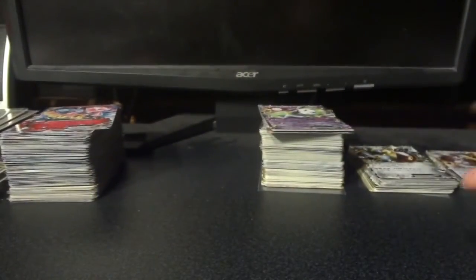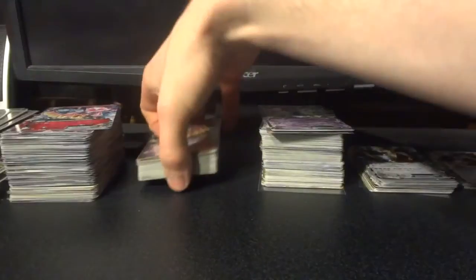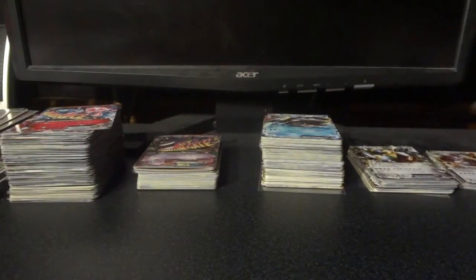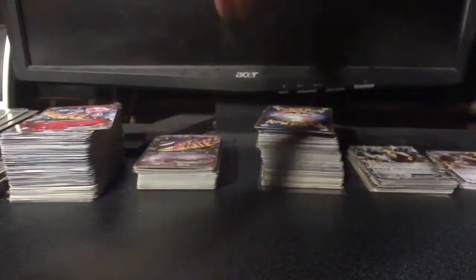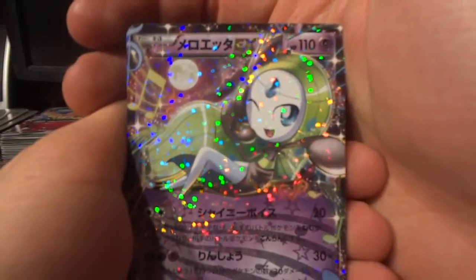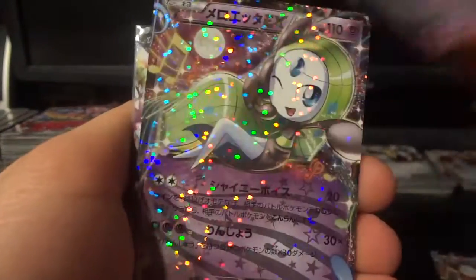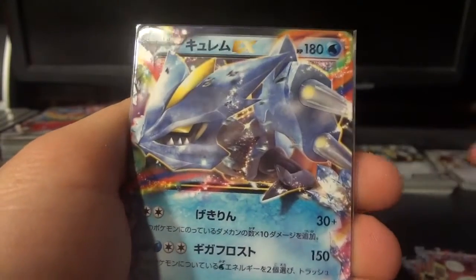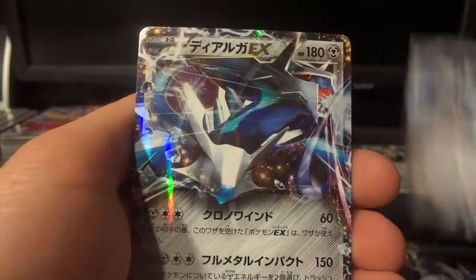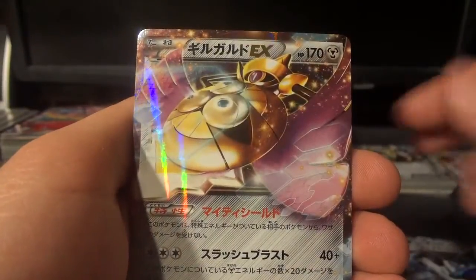So that's it for the near mint cards. If you are only interested in near mint cards, you can stop this video right now. For the rest of you, or if you are just interested in seeing the cards, these cards are going to be in excellent condition. $2 a piece, excellent condition. Just a few of those. Again, non-holo Kyurem there. Dialga, Dialga, Dialga, and Aegislash.